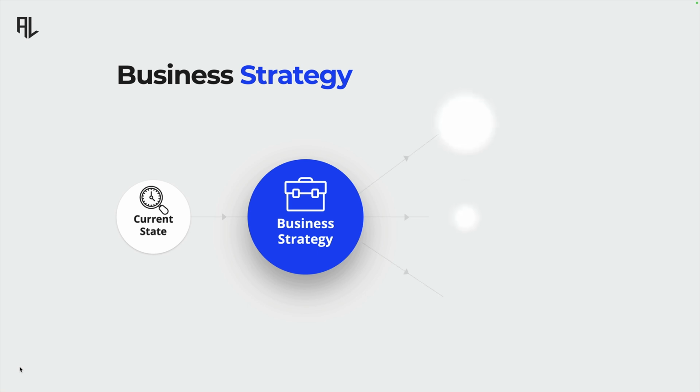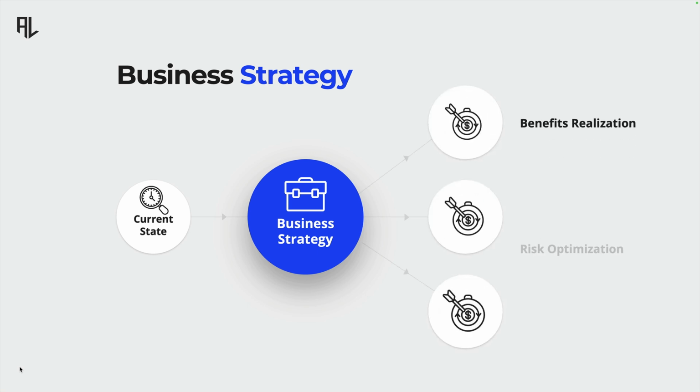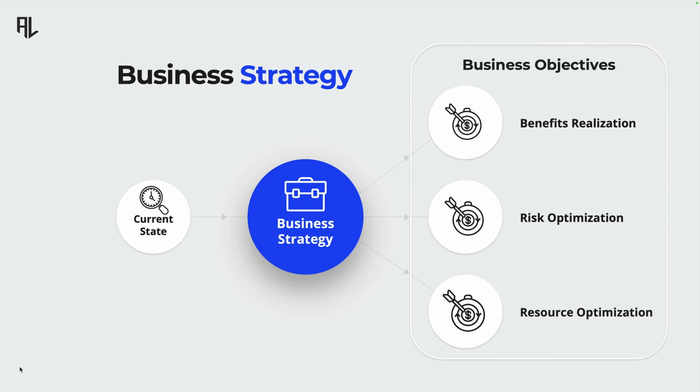Now let's dream a bit. Try to imagine where you want to be in the future. This is called the desired state. Business objectives usually belong to one of the following categories: benefits realization, risk optimization, and resource optimization. Now, benefits realization is about ensuring that every move you make brings you closer to your goals, whether that's increasing profits, expanding your market, or launching new products.